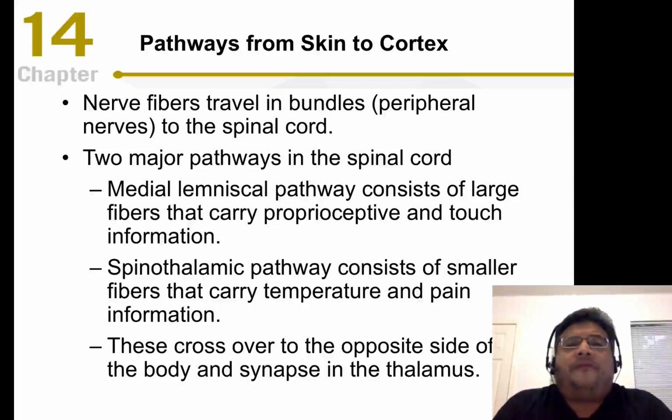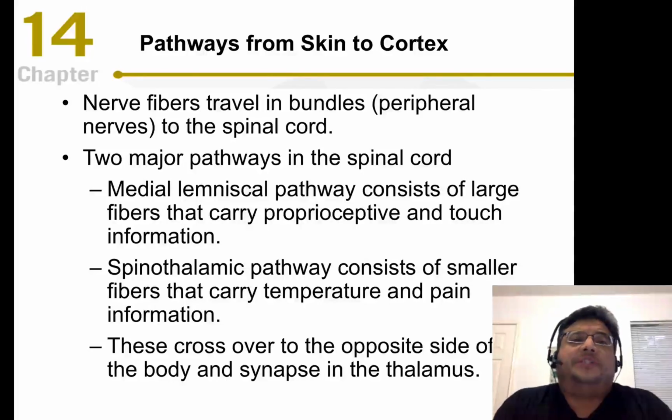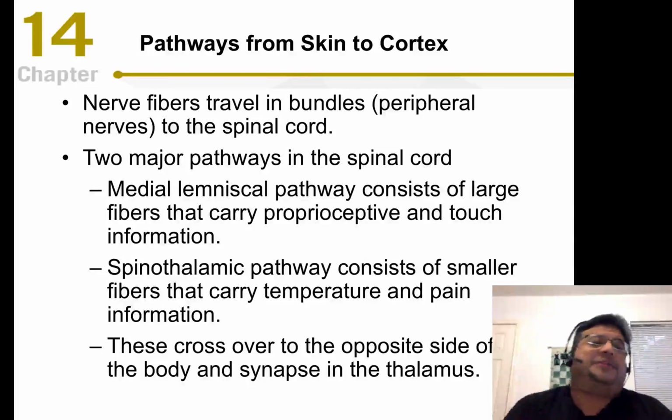So the nerve fibers from all of these millions of receptors we have on our skin bundle up. All these different receptors each have a little tiny fiber, and all those fibers join up into nerve bundles. And these nerve bundles travel from our skin, ultimately ending up in our spinal cord, synapsing in our spinal cord. Once the information makes it to the spinal cord, the information then makes its way upstairs to the brain.